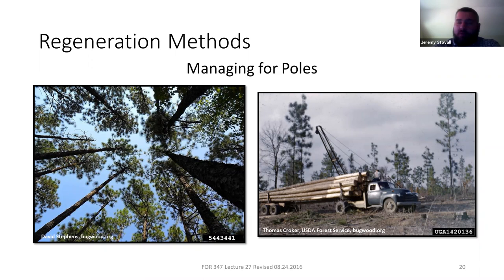But it works really well for utility poles. And remember, the real advantage of utility poles, you're looking at values in the range of 2 to 3 times as much per ton as saw timber sized trees of an equivalent size. So it's even more valuable than saw timber.